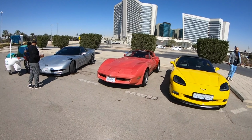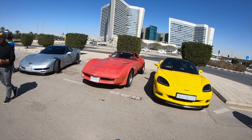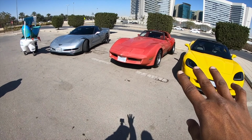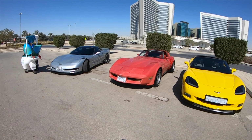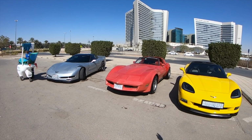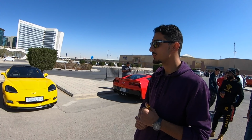MashaAllah, it's gorgeous. Are you gonna do anything to the color or are you gonna keep it vintage? No, I will repaint it, in the same color. I can tell from the back it's a bit different. Because this one in Canada, they started a restoration but didn't complete it. They sanded all the front end to make a new body, and they didn't complete it.